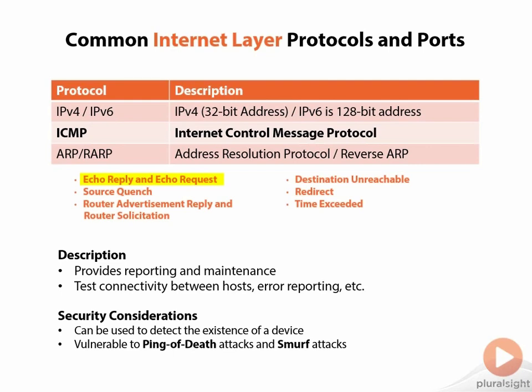Ping stands for packet internetwork groper. So it's basically like a sonar. We can send out a ping and we get a response back. It's an echo request and an echo reply, so that way we can test connectivity to a device. More often than not, we can go out and say, hey, I'm going to ping my switch, ping my gateway, ping some other device on my network to see if I have connectivity.